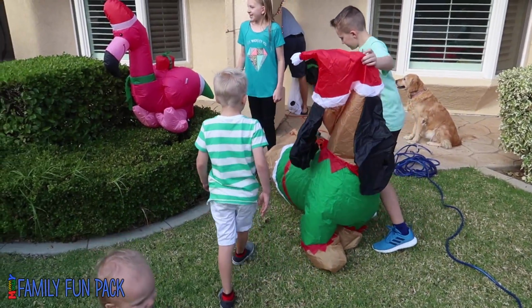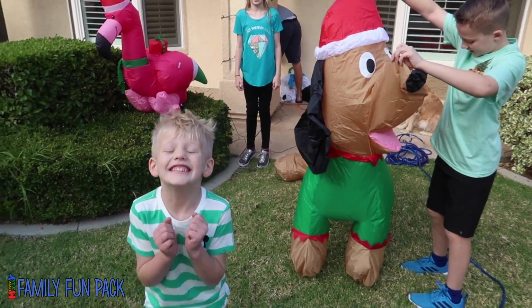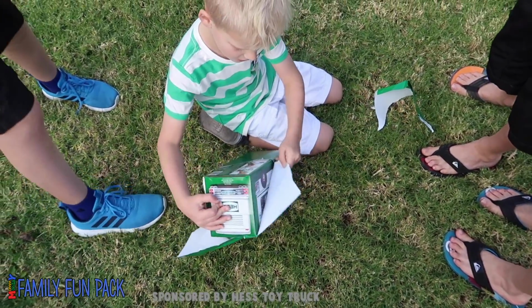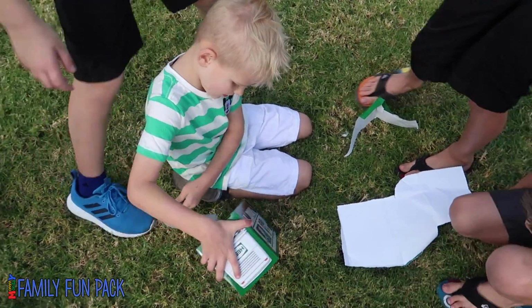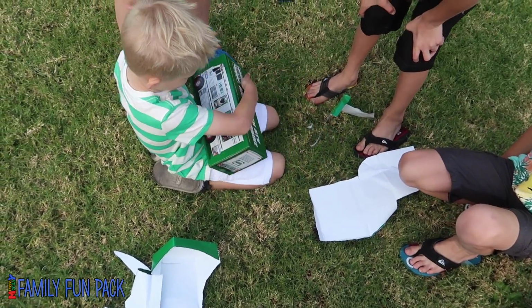Okay, while they're doing that, I have one more decoration that we're adding to our collection this year. Michael's gonna open it. Ooh. What is it? Whoa. Oh, that's cool. That's so cool. It's a truck. Yeah, it's a Hess Toy Truck.